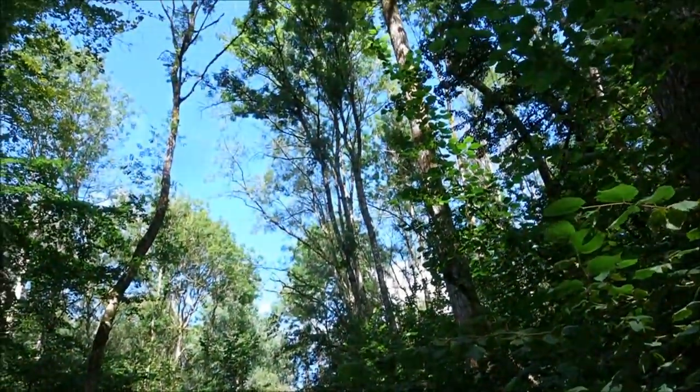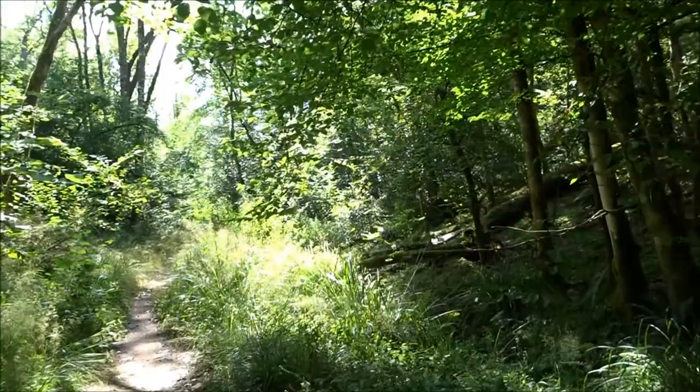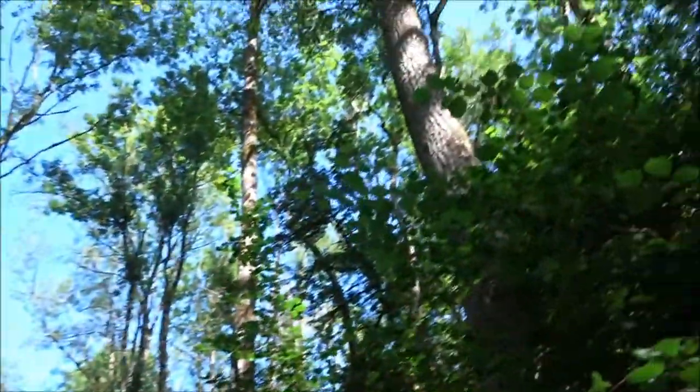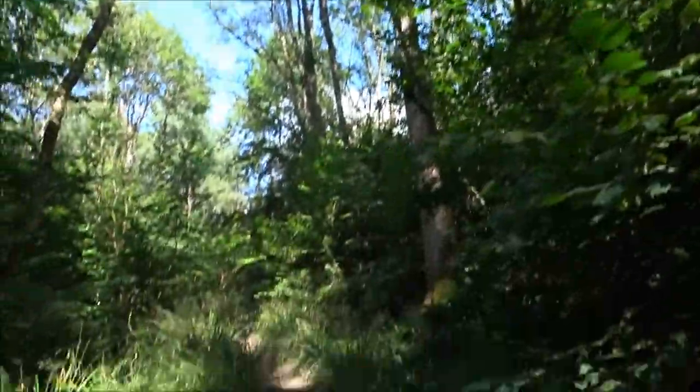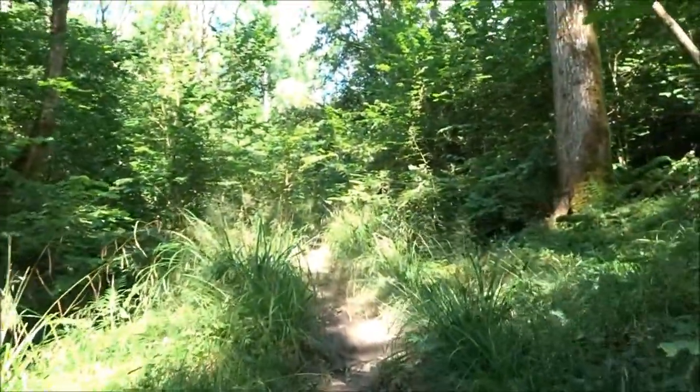Right, just going to take some more photos. I'll join these videos up. Yeah. A cathedral. That's what woods often are. Tall pillars of nature going up into the sky. Look at them. Right. I'm carrying on, folks.